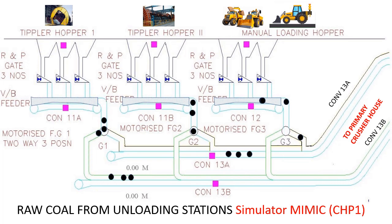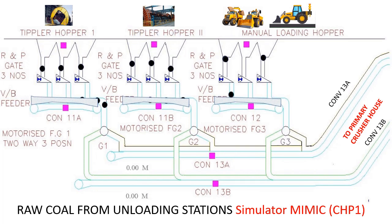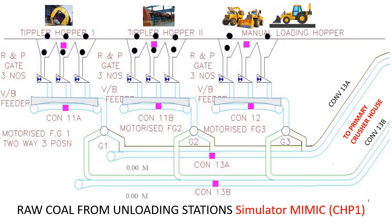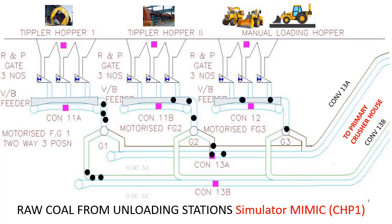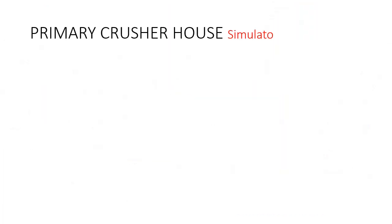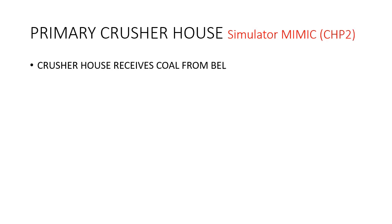Here you can see there are motorized three-way position feeders. You can choose the belt accordingly. If you want to run only one belt, you can do that also. If you want to, there are belt weighers also provided, which can give you the total coal on the system. Now the coal goes to the primary crusher house.